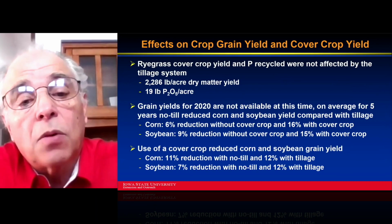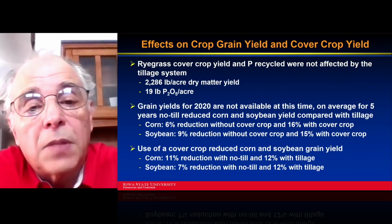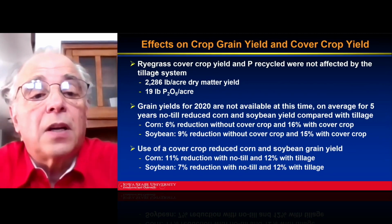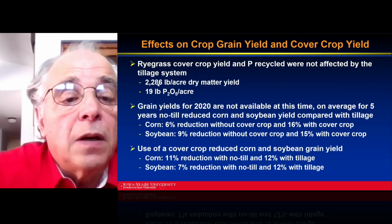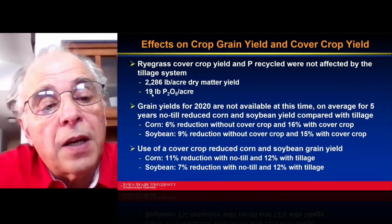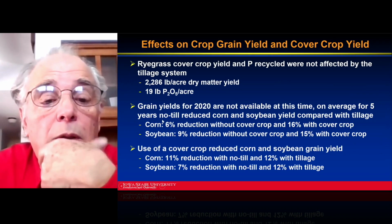So the cover crop yield and P recycle were not affected by the tillage system. The rye growth, not ryegrass, I'm sorry, it's rye, cereal rye, not ryegrass. So this was the yield on average across all years at the termination date. And on average, it recycled about 19 pounds P2O5 per acre to the soil.